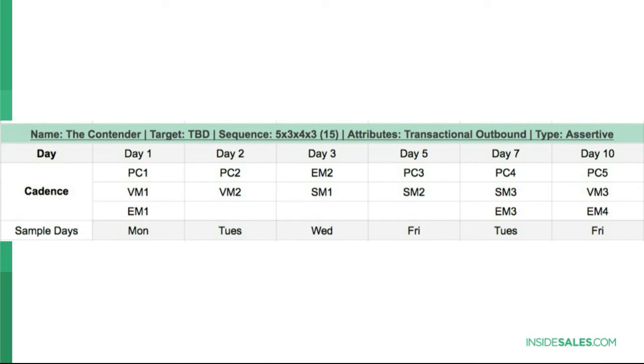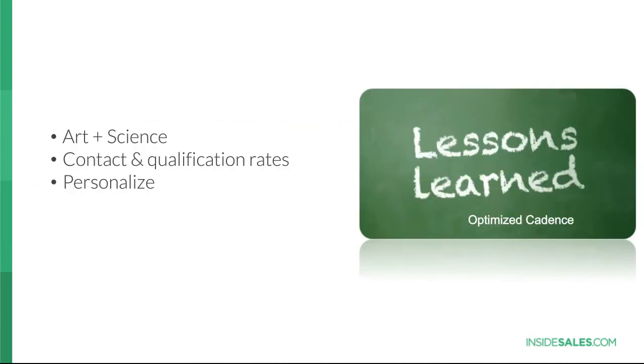Again, spacing on this is fairly tight. Notice we're going about a day to 3 days in spacing. Again, overall duration a couple weeks, touches at about 15, and we're using more of those tools. You're seeing social and email and voicemail and phone work its way together. And again, there's some art and science here, but know that there is some science and it isn't always just art. So I wanted to take you through that so you could get your mindset around optimal cadences.